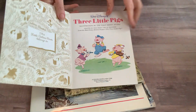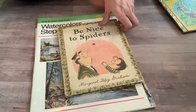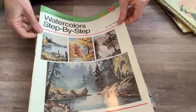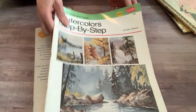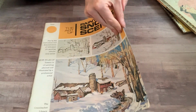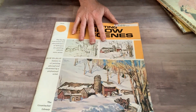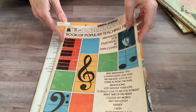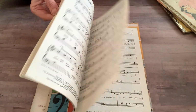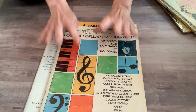Three Little Pigs. I love this one because it is based on the hilarious Three Little Pigs Disney cartoon. So there's that. And then Jack and the Beanstalk. Be Nice to Spiders. And then this is Watercolors Step by Step. And Painting Snow Scenes. The Art of Painting Snow Scenes. One more thing. This is a Star Wars teaching music book. So this is from the original Star Wars, so it's vintage. Cantina Band.